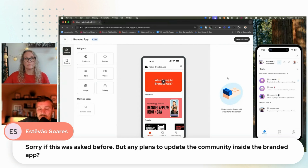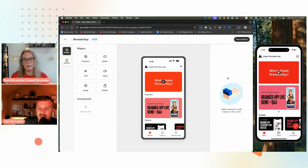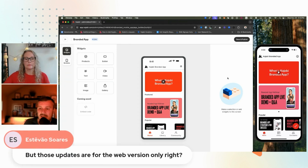Some of the updates there are actually pretty exciting. The whole navigation is changing, and even in the branded app, we're going to change the navigation. So when you click on the communities tab, it's actually going to remain a tab on the bottom, and it's going to load up the new community. It's going to be fully branded to whatever you want it to be. So no more Kajabi blue in there. You can be whatever color you want it to be. The whole UI has changed. The underlying technology that's being used has changed. So it's going to be a much faster loading experience, with a lot more performance improvements.